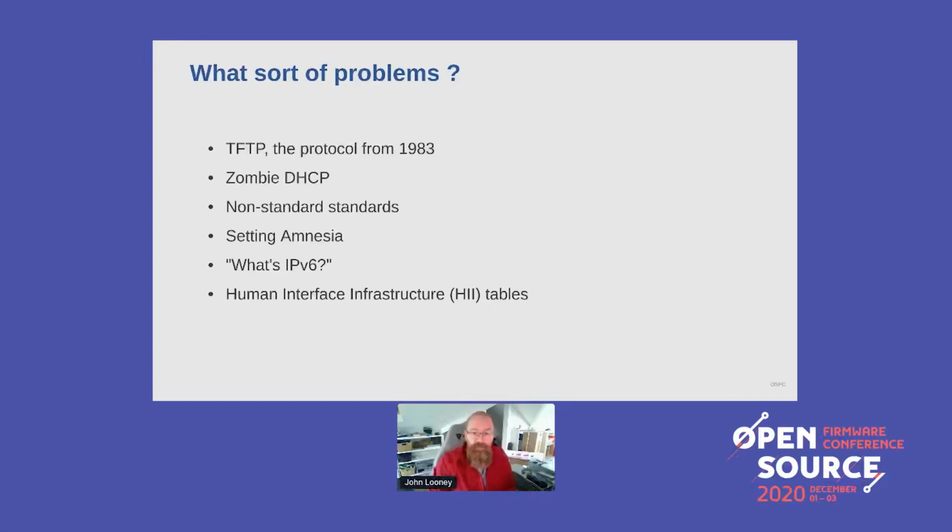A coworker once wrote a 3,000-line Python script to parse the ironically named human interface infrastructure tables, just to work out what type of TPM chip was present and enable it if it wasn't already enabled. Our software stack is already complex enough. I don't need people making it worse. With coreboot, we just run ls /dev/tpm0 to test if TPM is enabled.